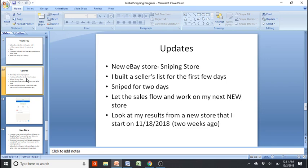eBay store, the sniping store that I mentioned in the previous video. So I pretty much took a couple days to build a sellers list, sniped for 2 consecutive days, 1 to 2 hours a day, so like 4 hours of sniping. Got up to about 20 something listings, and once I saw the sales start flowing in, I actually started another project. But so let's look at my results since 2 weeks ago, about November 18th, 2018.